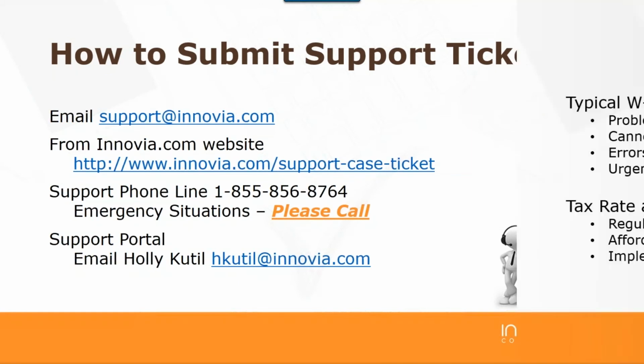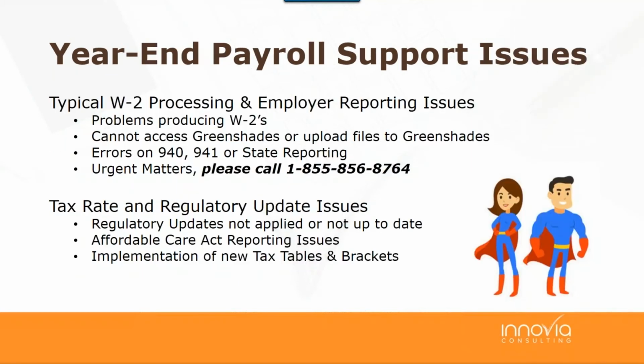Okay, so as we talk about the different types of payroll support issues for year end, typically we have the W-2 processing and whatever employee reporting, employer reporting issues that come up. And then, of course, we always have tax rate updates and regulatory updates. Those are the major areas.